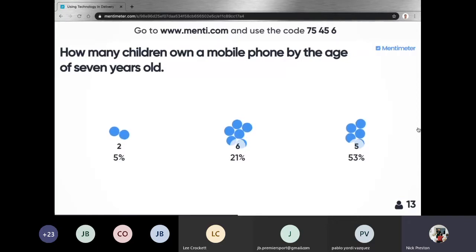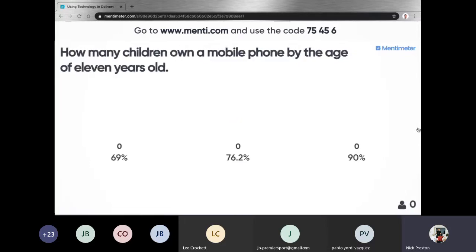We need to know that they can use technology pretty easily. If any of you have got younger sisters, brothers, daughters, sons, nephews, nieces, you will know when they pick up your mobile phone or their tablet, they're pretty nifty on it. And we need to know that because we need to have trust in the children. Next question then. How many children own a mobile phone by the age of 11? Is it 69, 76, 90?